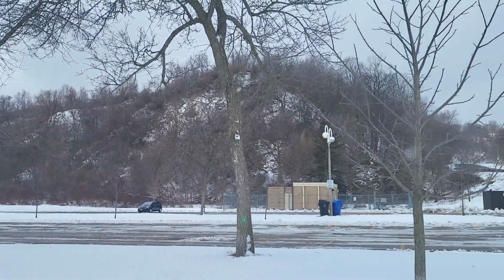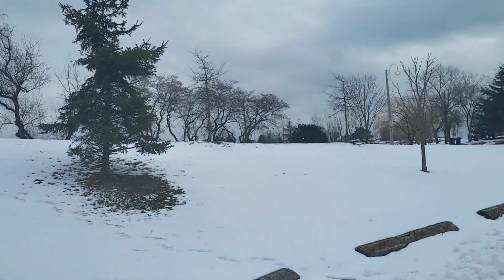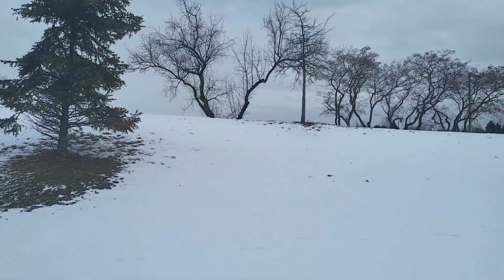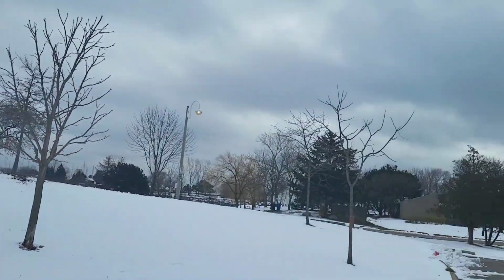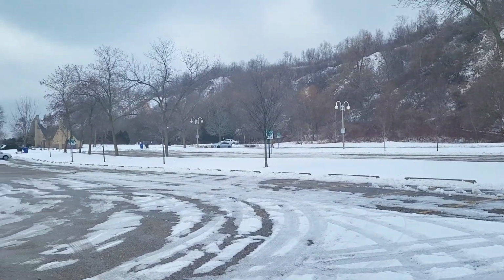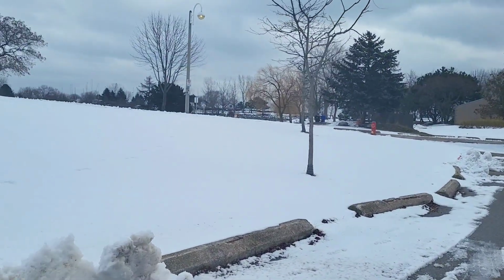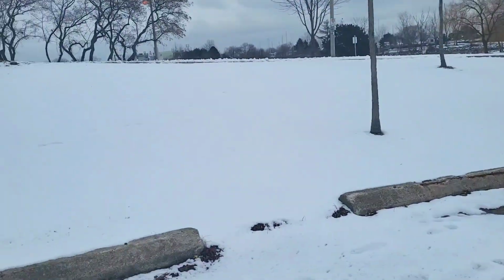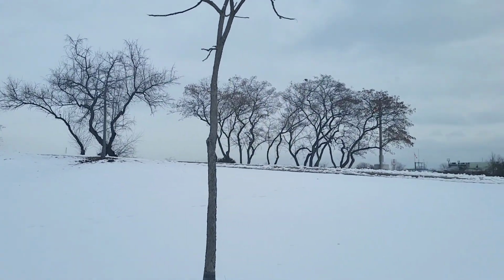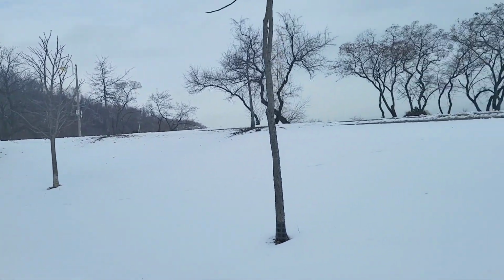So let me walk you through. There is more to see in this place. Let's keep going. I'm going to go a bit faster so you can see a lot of snow here. See, the parking lot is here, but there's a lot of snow. Okay, let me go to the other side. Behind there is a road. That's where I came through, that road to down here.